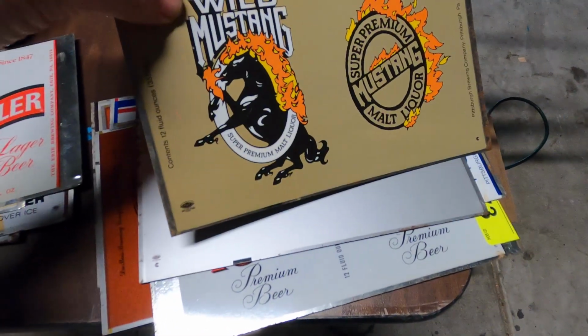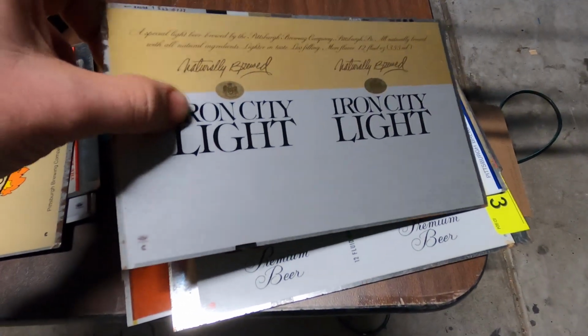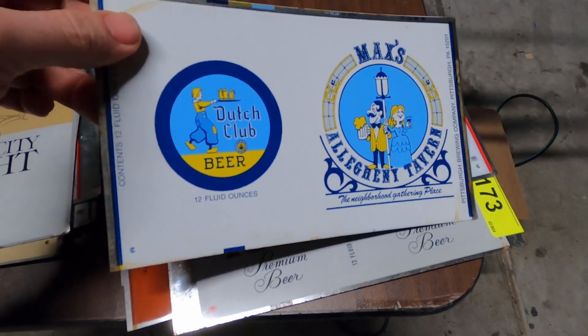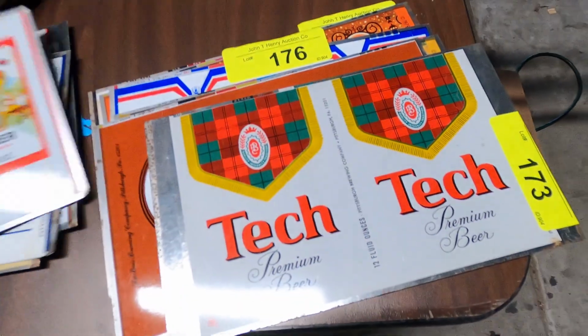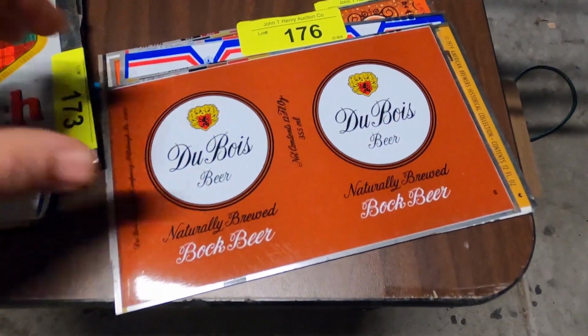Some of them are like the Wild Mustang. I have a couple Wild Mustangs, and I have a lot of the Iron City Brewery. I think that's going to probably be in Pennsylvania, but I have a whole bunch of them, just really neat. Some of them are bent, like this one right here. You can tell there's a crease in it right there, but most of them are not bent at all. They're just flat aluminum. So definitely cool.